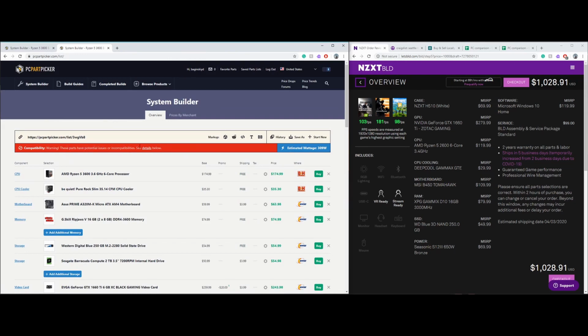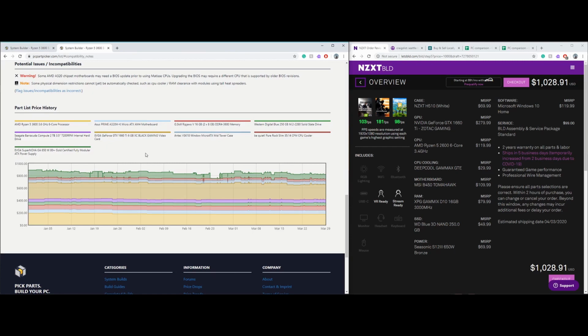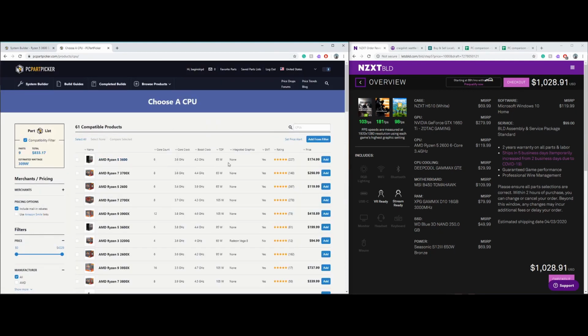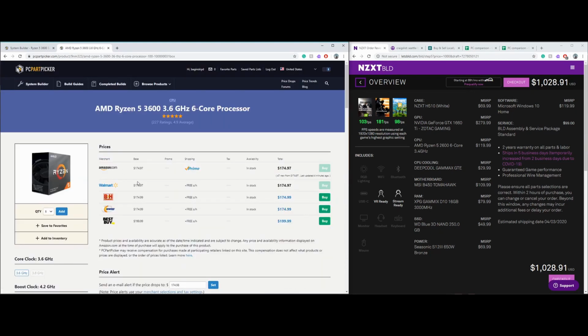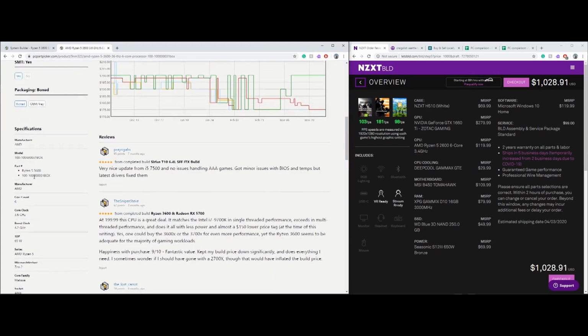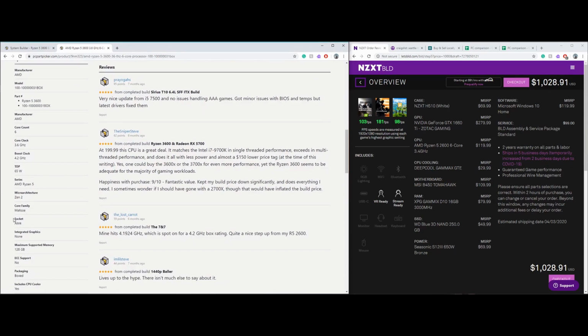Okay, this says potential issues. Let's see what this is. Oh, I don't know what the hell this means. Oh, wait. So we got the AMD 3600. What's the chipset? So it's an AM4 socket with a Matisse core.